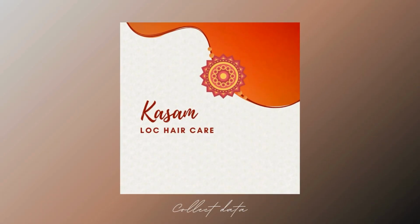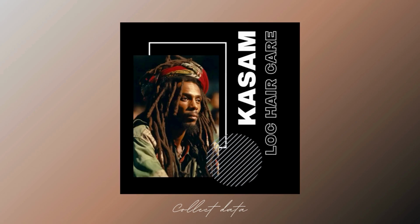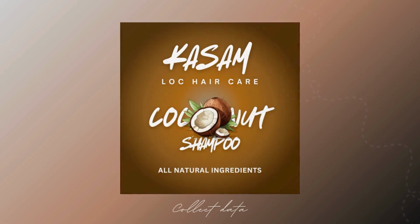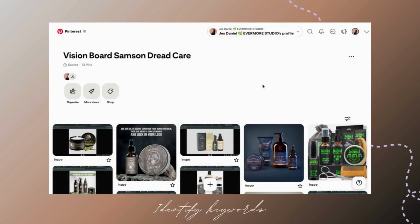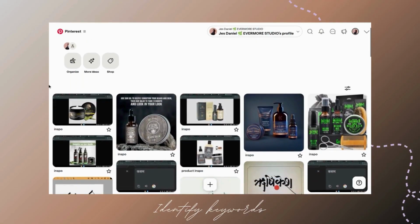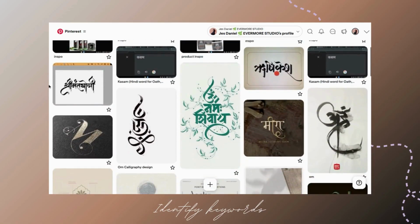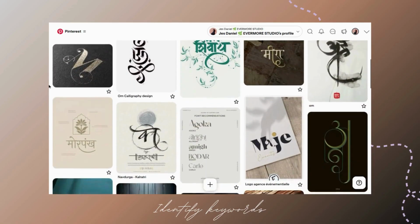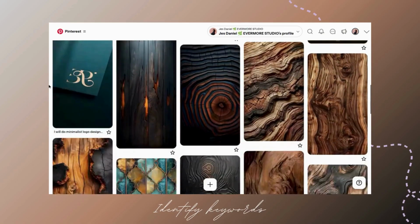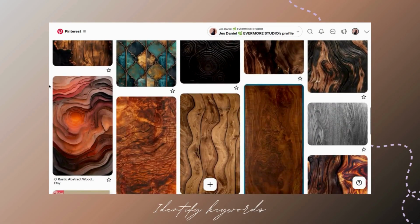So have a look at your previous graphics or posts that you've posted on your socials and see what resonates with your audience. So for example, for this brand, Kasam, the themes are Samson. This is a loc hair care line for men, and it's related to Samson from the Bible, the book of Judges. So we want to convey strength and intellect, earthy, even eccentric.